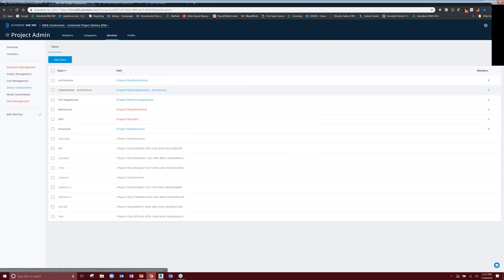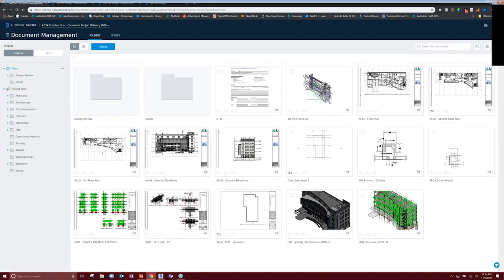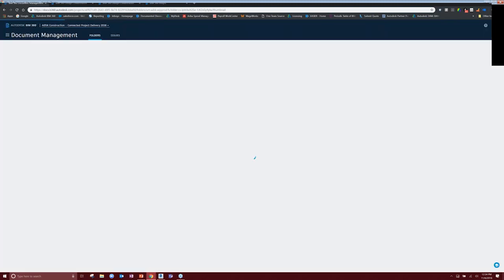Now, if I go back to document management, remember everything's housed in this site right here. You guys can probably see that there's no collaboration for architecture folder, and you said if you created it that it would be there. I just simply have to refresh. And once I refresh that, I will already have a folder structure now called collaboration-architecture, and it'll basically be a file structure now for the folks inside Revit.